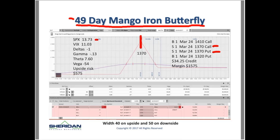On the put side, I'm going to go 50 wide. So I'm going to sell the 22.95s, and then I'm going to buy the 22.45s. So I'm 50 wide on the put side, selling the 22.95s, buying the 22.45 puts. 40 wide on the upside, selling the 22.95s, buying the 23.35s. And again, it's trading for a 31.75 credit, 36 days out.